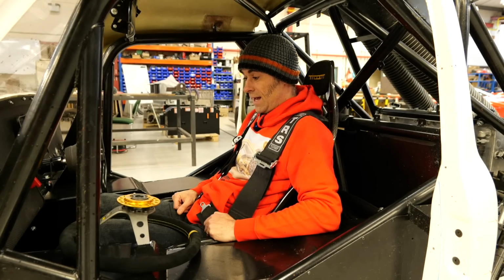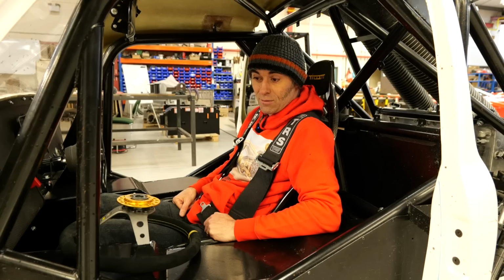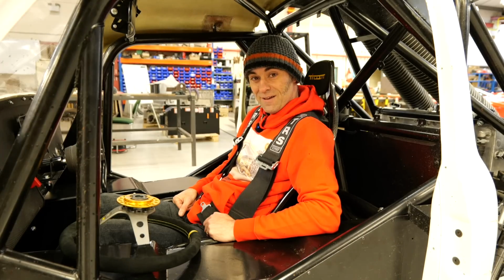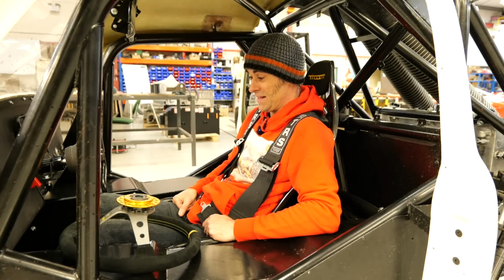But yeah. Slick tyres? Slick tyres, yeah. Well, they're nearly slicks now, just after that. I don't think there's much left of the tyres. They're not MOTable, are they? No. So, yeah, Michelin tyres, slicks will definitely be going on at some point as well.